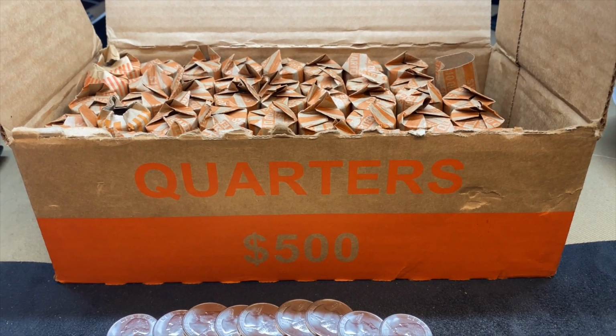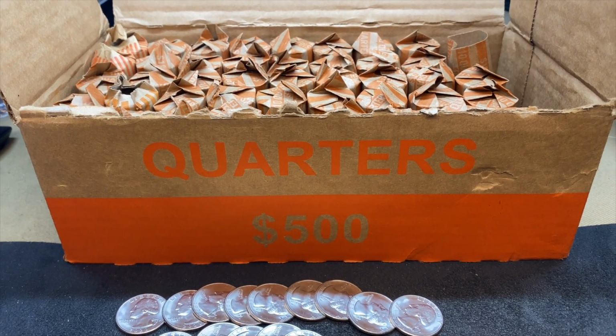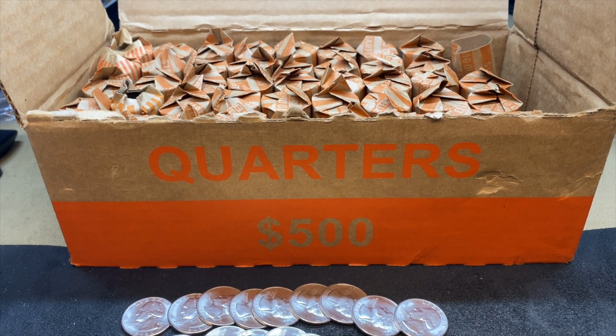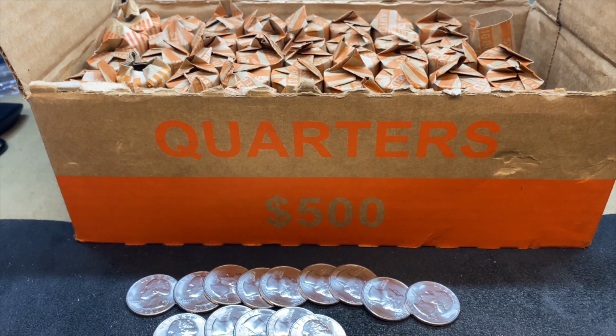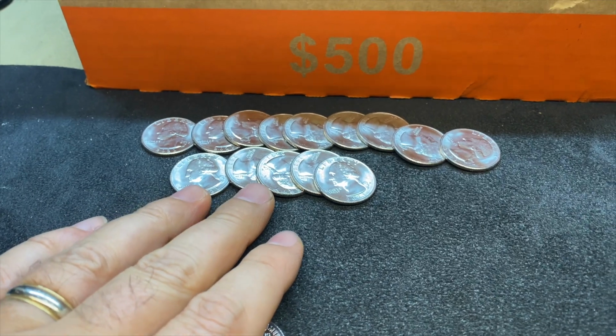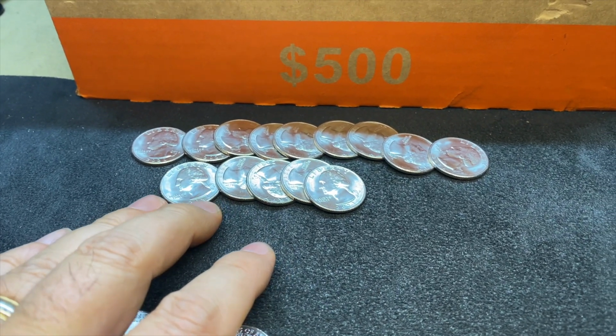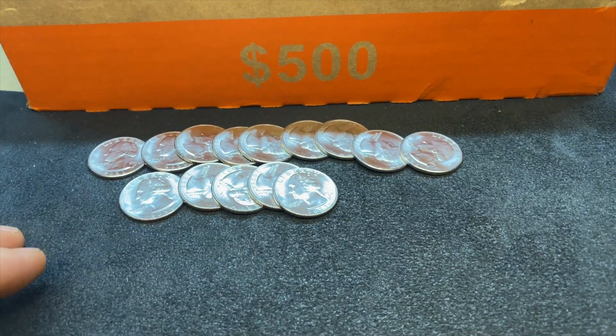So we are finally finished going through all of those 2021 Philadelphia Washington quarters. And I want to take you over to the computer to kind of give you the wrap up, because I did pull a ton of stuff. We talked about, in an earlier part of the video, I showed you some potential repunch mint marks that people are claiming they have on eBay.